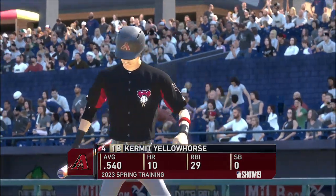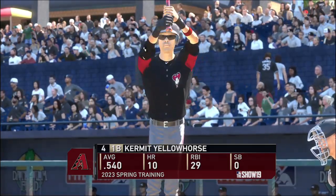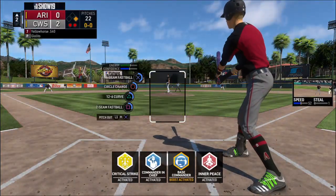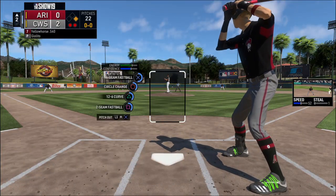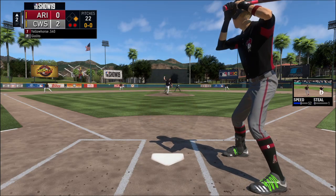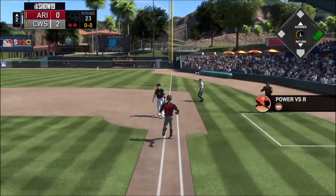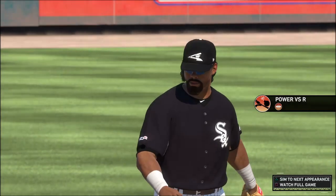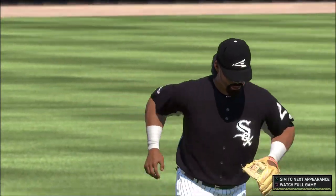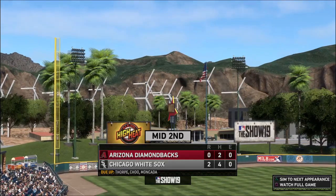Into the box, Kermit Yellowhorse. He'll get to take his first cuts here. Kermit Yellowhorse. He's ready. Here's the first offering. Smoked toward third, scooped up, and Moncada covering at second base on the quick throw. That retires the side. One left for the Diamondbacks. They're still down, it's 2-0.